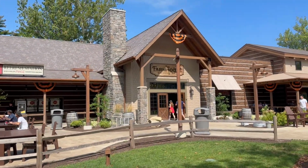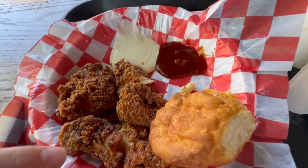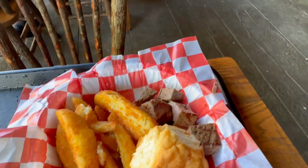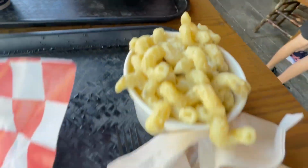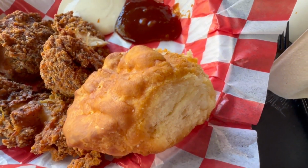and have some lunch. Okay, shout out to the workers who literally got us through that line in like 5 minutes. I got the hand breaded chicken tenders, the pasta for a side, Josh got the steak and wedges, and then it comes with, if I remember correctly, this biscuit is like unbelievably good.